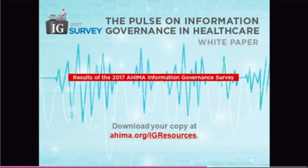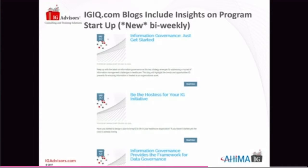I mentioned the white paper is available if you want to download and get more information. There's certainly a lot that I didn't cover around that information governance white paper. And I mentioned IGIQ.com as a one-stop shop for all things information governance. We also provide blogs on case studies, best practices, and organizational experiences around information governance. So if you're interested in submitting a blog, especially those of you who've got a program started, we would love to hear from you. But certainly if you're just interested in learning more, you can look through those blogs. They've been around for several years, and there's lots of information there that you can tie into.